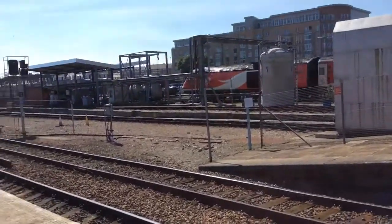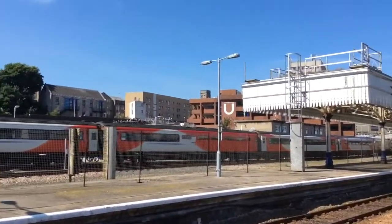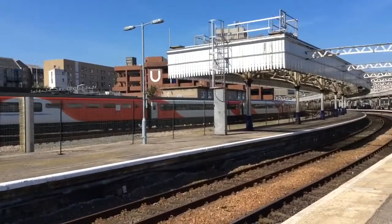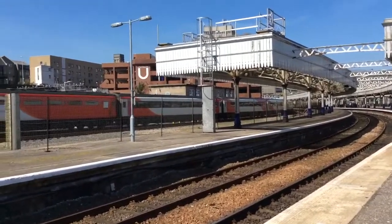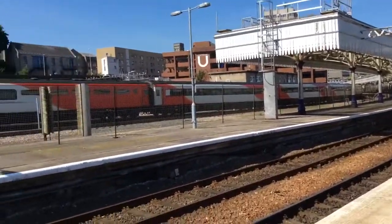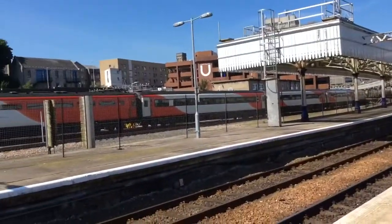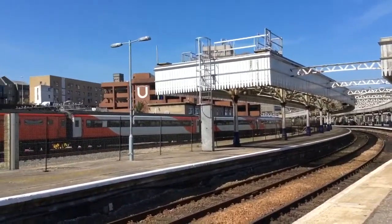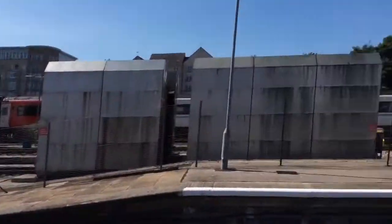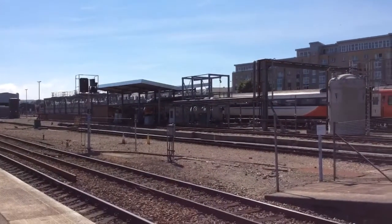Passing over there. Going very slow. I don't know what it's up to. I think the driver is getting cleaned. I don't know. 43302 from the Aberdeen washing area. Now it's just stopped over there.